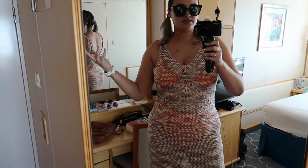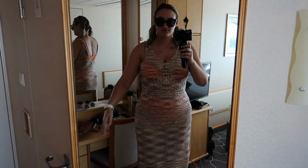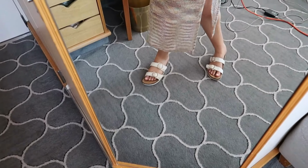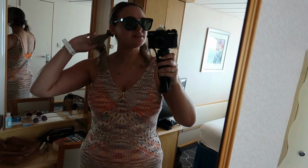All right, guys, this is the beach fit, AKA top deck fit. We just have this little mini cover up. The swimsuit itself is from Cupshe. Then of course, oh Jesus, and there goes the boat. And then we have our sandals by Aerie.